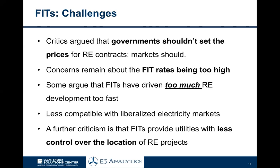Some criticize feed-in tariffs also by saying that they're less compatible with liberalized electricity markets, because the principle behind liberalized electricity markets, as we'll see in a moment, is that generators should be competing in real time and receive the prevailing market price, not some contractually determined price that's locked in. So some argue that this incompatibility means that we need to fundamentally move away from feed-in tariffs and transition everybody to dynamic pricing.